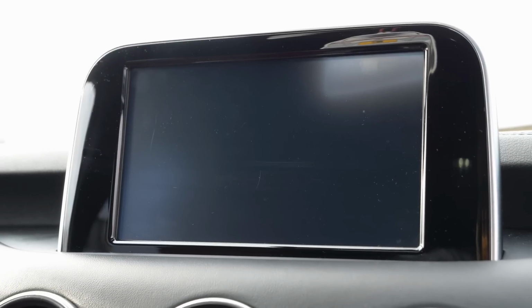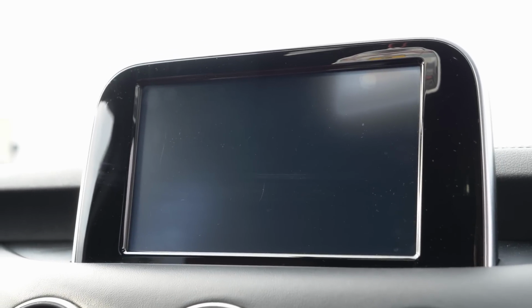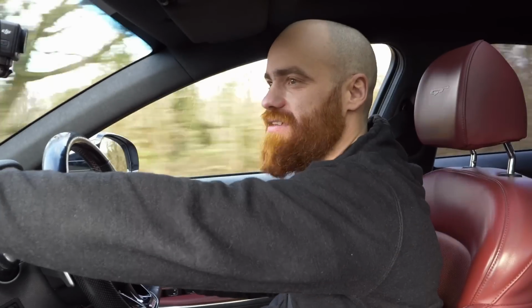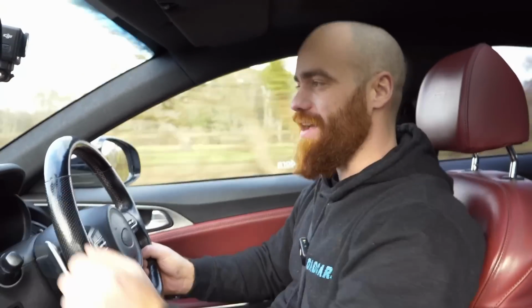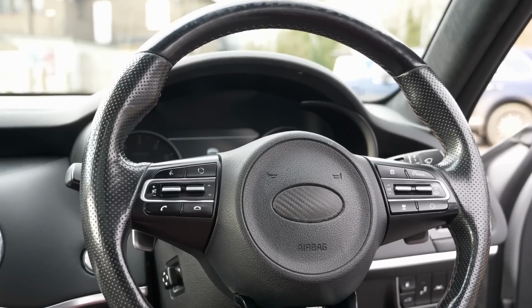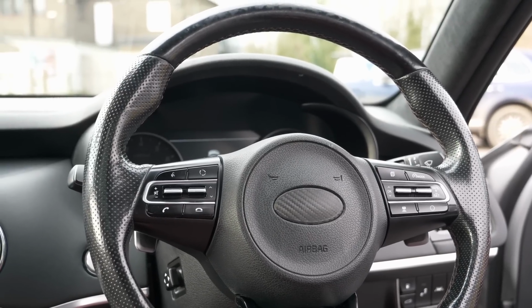The infotainment screen does look very naff and dated now. There's a lot of plastic around the outside, but to be fair, if you bought an Aston Martin of the same year as this, you get a pretty plasticky, old-looking infotainment screen in the same position. And I think it is leather here, but I don't think it's leather on the top. The steering wheel feels very nice in the hand. It's very Audi R-esque inspired.